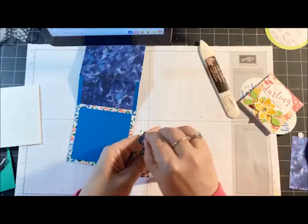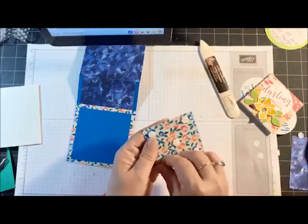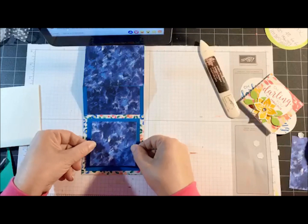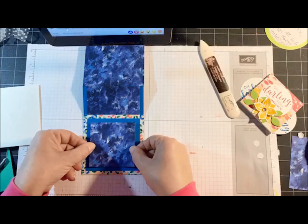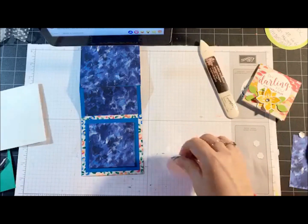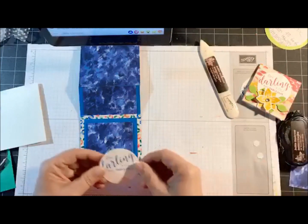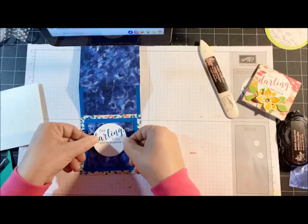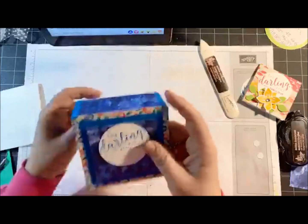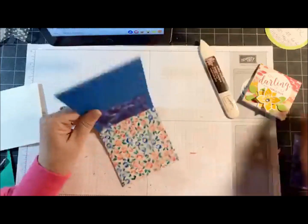And that's going to coordinate with the other side of the pattern. So that's going to go right on top like that. And then that's where one of the sentiments comes into play. We're going to add that to the front also on the top. And then I'm going to let the flower finish drying before I finish off the rest. Okay, so I'm going to leave that there for now.